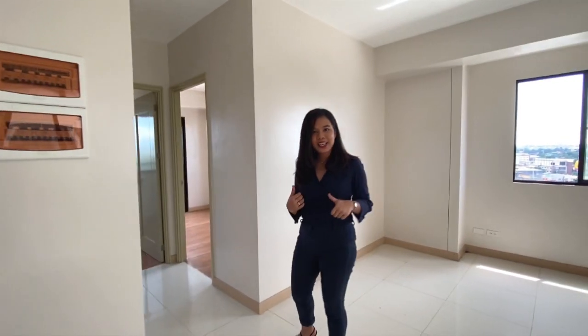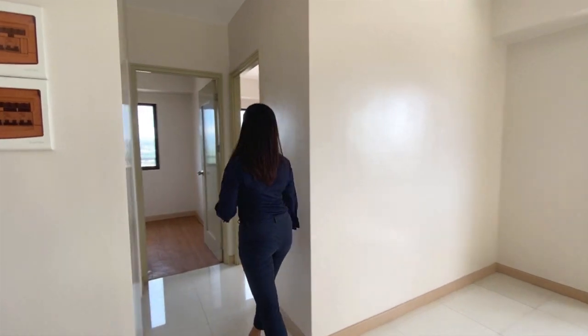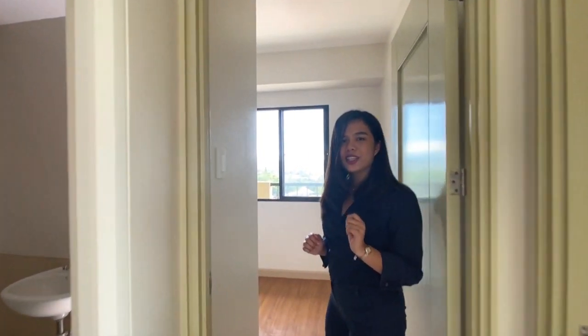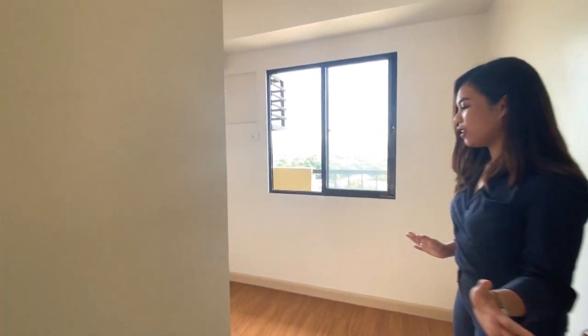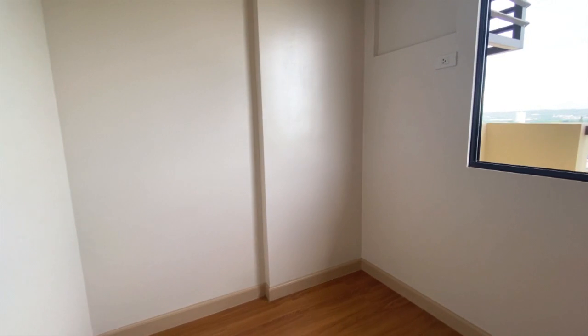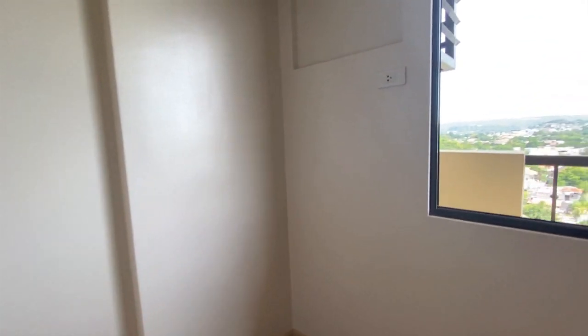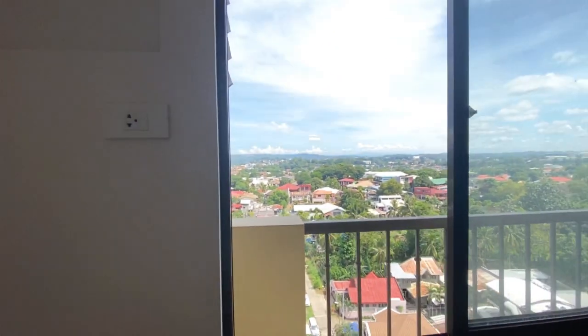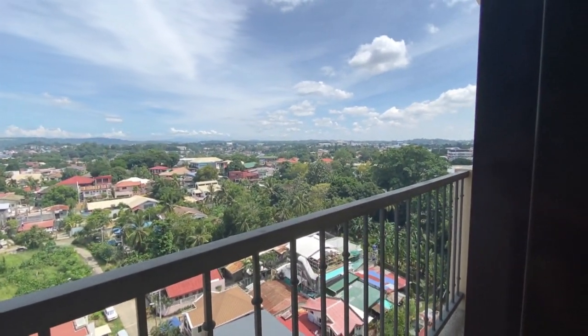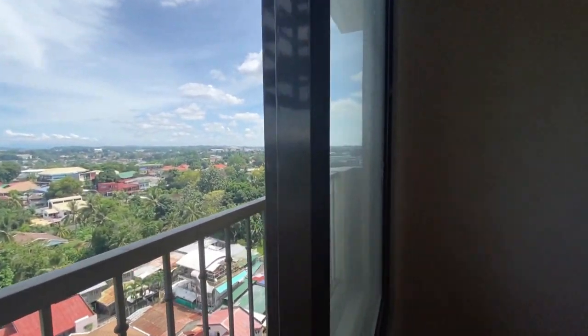Now let's head to the bedrooms. Now this is bedroom one. This is actually ideal for kids and for guests as well, while enjoying this very gorgeous view. Look at that. And actually, this is a convertible room where you can just put your study or office table right here. So it's really up to you.